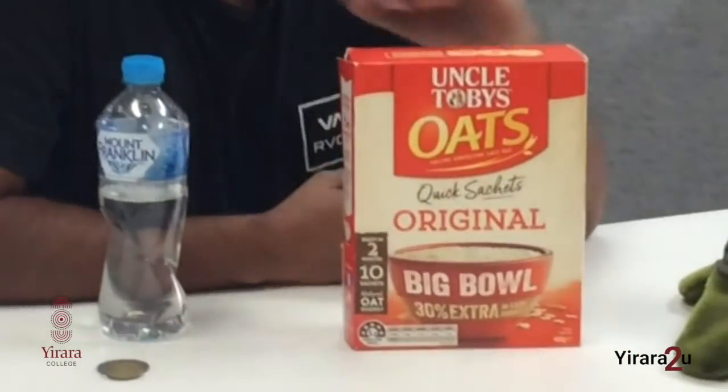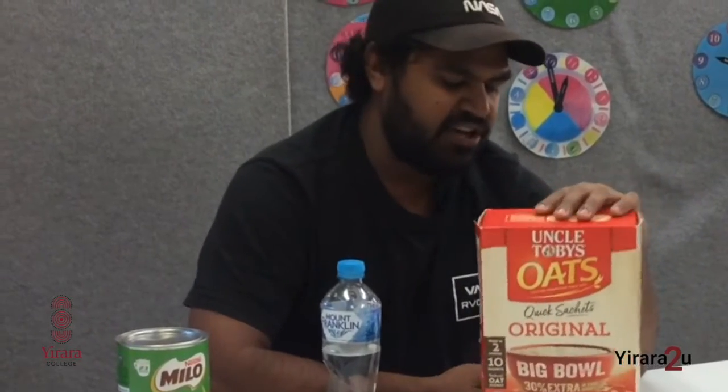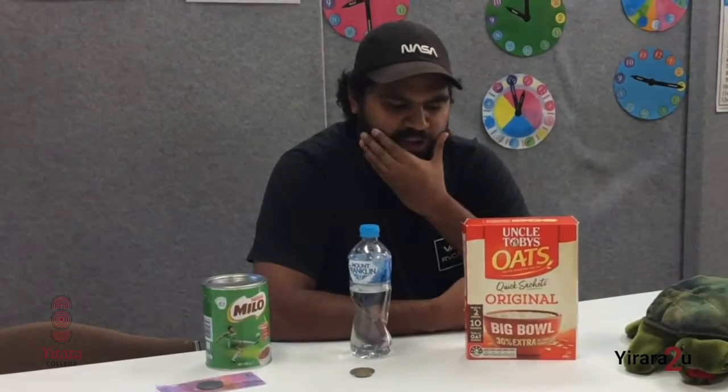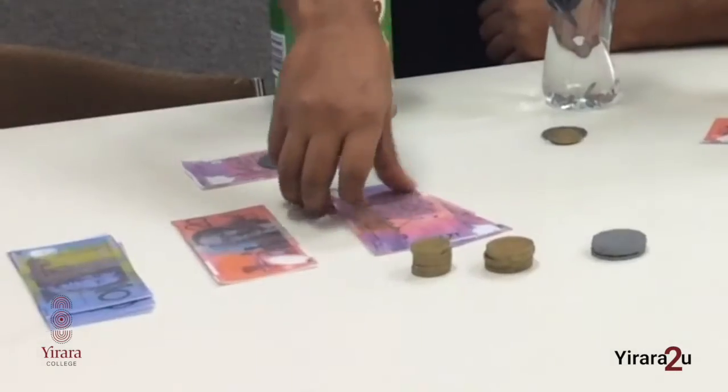And what about my favourite to have for breakfast in the morning? Toby's oat. Because it's such a large package, I reckon that'll cost $25.50. Ooh.